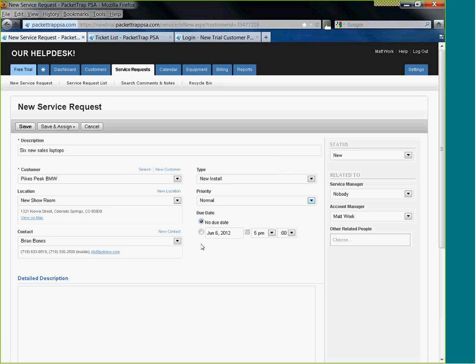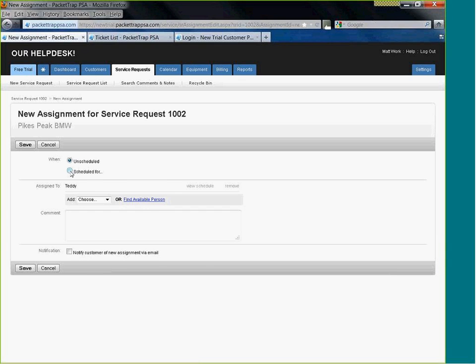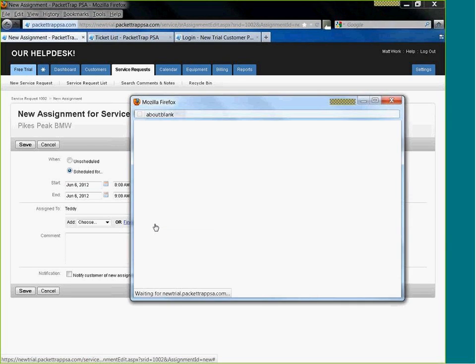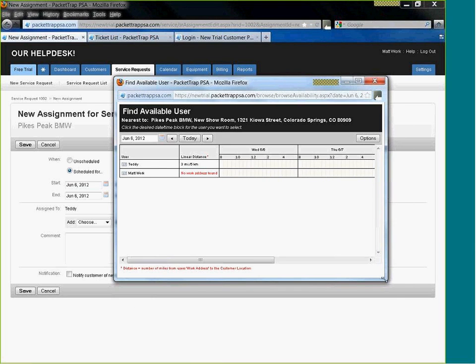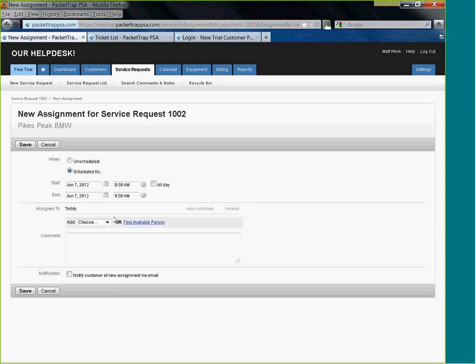Is there a due date, or do we want to go ahead and assign it? We're going to send somebody on site to install these. We're going to simply say details and assign it. So we're going to send Teddy out, and we want to find a time that works for both Teddy and Brian. So you can see by putting that in here, Teddy's 3.5 miles away from Pikes Peak BMW. I tell Brian, how about tomorrow, Wednesday, 8 a.m.? Is that enough for you? No, I won't be here. All right, let's go ahead and look at 8 o'clock on the 7th. I just put that in for yesterday, or today. Put in for today. Now we have Teddy assigned to 8 a.m.